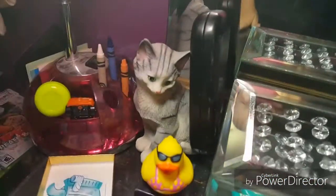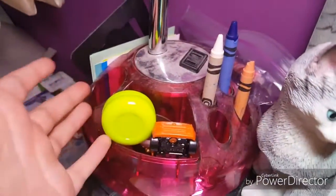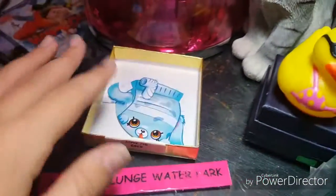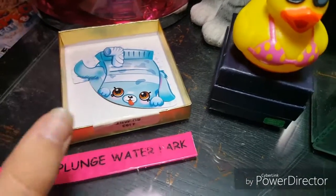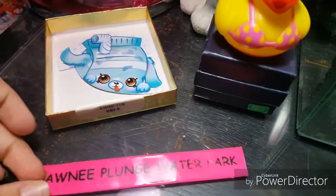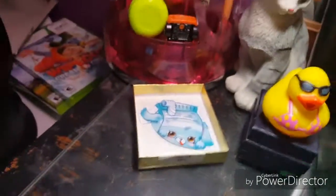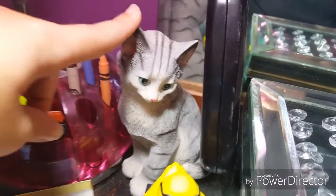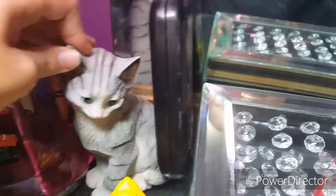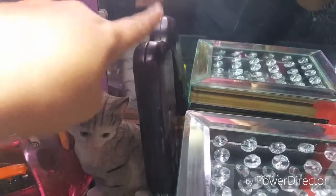And then I have some things here randomly. I had this little top of a box, so I decided to put a Shopkins thing in here. Then I had a Pony Plunge water park, which also has stuff on the back. Over here I have my kitty, which I really love, which is so adorable. And I have some glasses here.